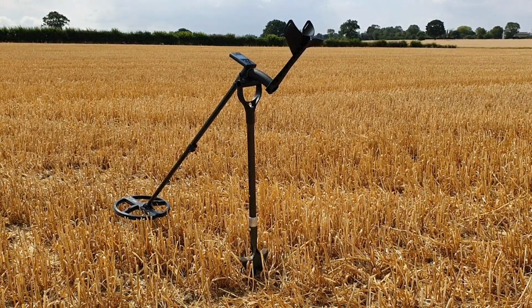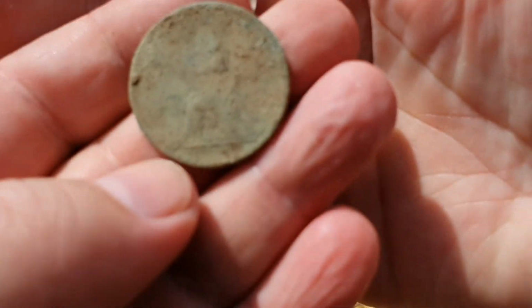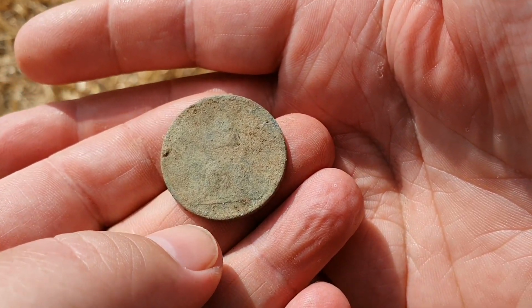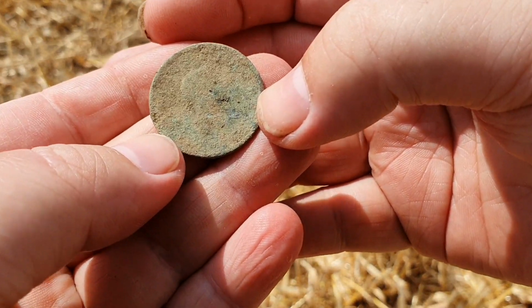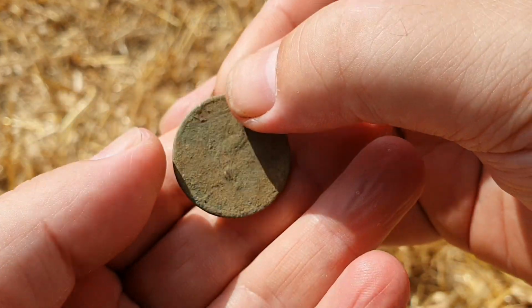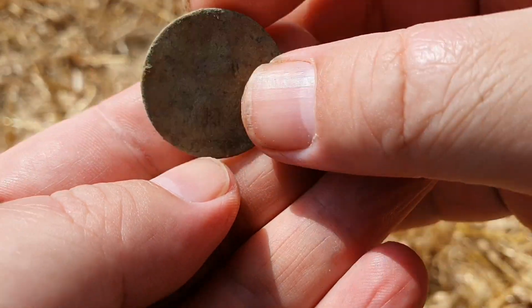Here we go, folks, we've got our next target, and it is a coin. I don't know how old it is. I can just see Britannia on the back there. I hope you're in focus, but it's so sunny I can't see the screen. I don't think it's that old, but I'll give it some water and we'll have a closer look. Back in a moment.